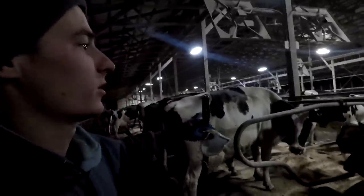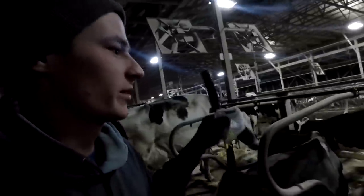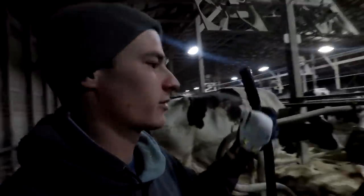Now the lights in this barn are on a timer. They automatically turn on at 4 a.m. So they've been on for 15 minutes here. Cows are just starting to wake up now. I don't know if they're actually sleeping, but they were in a restful state anyway.